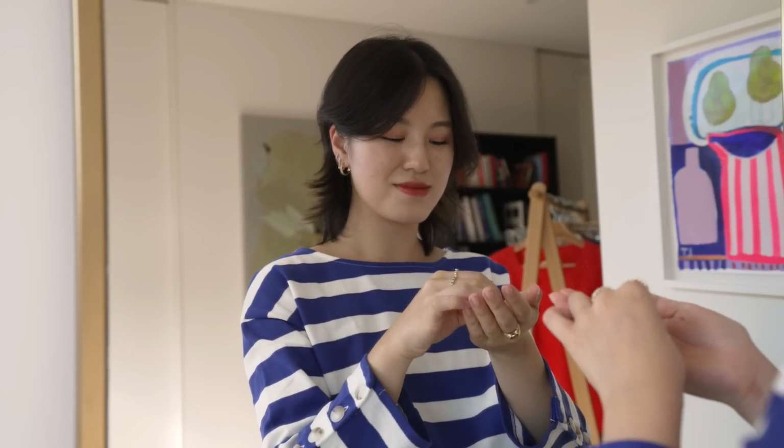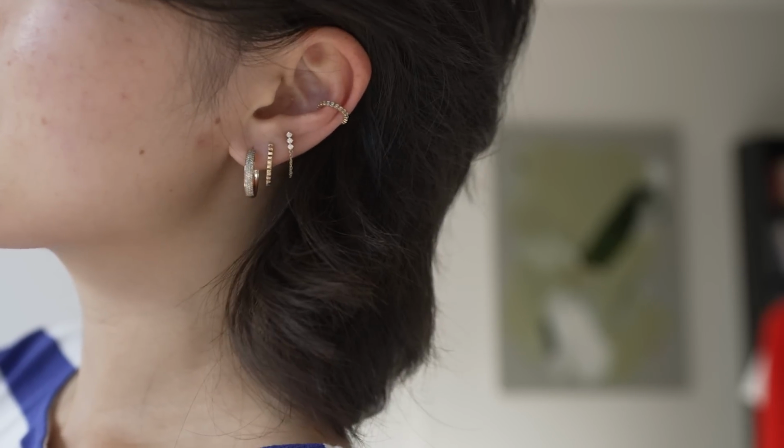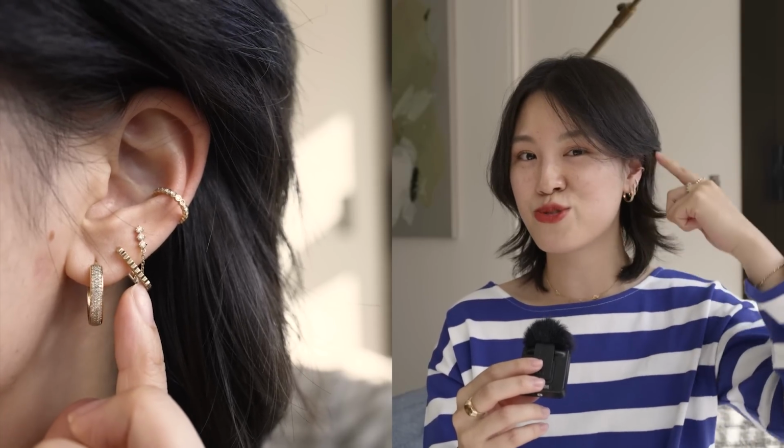Let's take a moment here, and I want to share with you some of my favorite hoop earrings from jewellery and how I've been stacking it right now. Similar to my clothing, when it comes to jewellery and even earrings, I'm always looking for pieces that are versatile enough to wear every single day, but they're also special enough to really elevate an outfit. I'm gonna keep the earrings on, but I'm gonna talk you through them from the biggest hoop to the cuff.